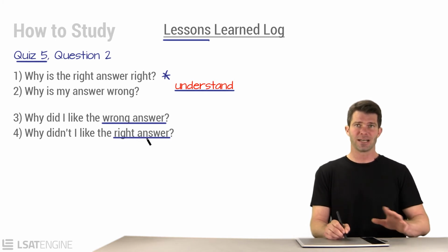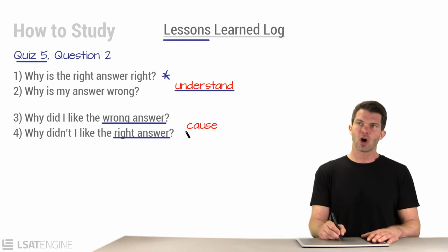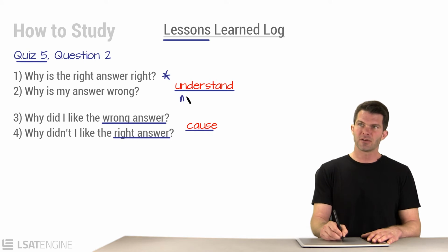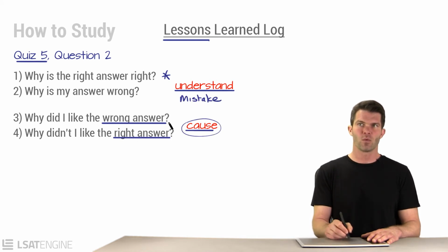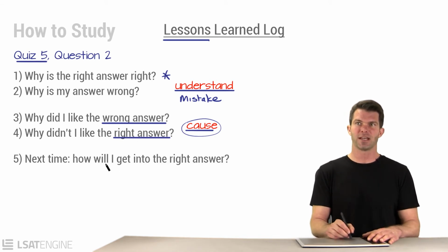So if there was something that you didn't like about it, you have to recognize that whatever feature that was, it wasn't enough to rule it out. It wasn't enough to make it wrong because it still ended up being the right answer. So this is about understanding the cause of your mistake. Here, you need to understand the mistake itself, and then you need to understand the cause of it. Why did I like the wrong answer, and why didn't I like the right one? But we still haven't made any changes to our behavior yet. For that, we need to ask ourselves questions 5 and 6.